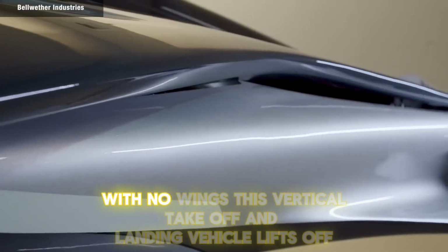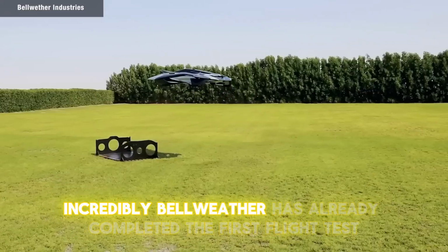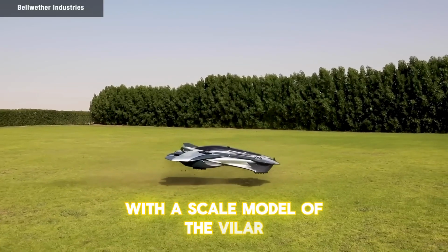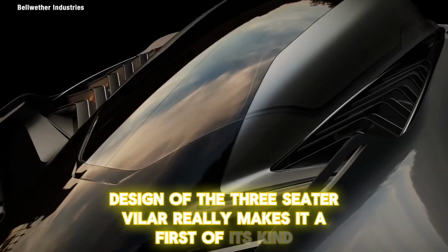for it? With no wings, this vertical takeoff and landing vehicle lifts off thanks to its hidden propulsion system. Incredibly, Bellwether has already completed the first flight test with a scale model of the Velar. The functioning wingless and hidden engine propulsion design of the 3-seater Velar really makes it a first of its kind.